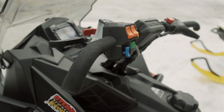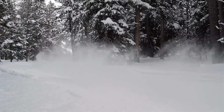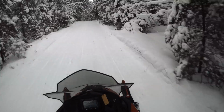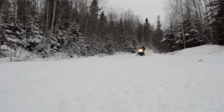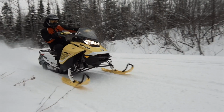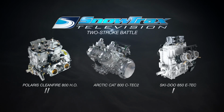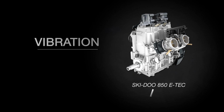Polaris's twin definitely vibrates at idle, which could lead you to believe it's gonna vibrate like crazy under power. But once you get the RPMs up, the vibration all but goes away. The limited build 850 Ski-Doos last season suffered from huge vibration issues, but the production models this season have smoothed out considerably and it now vibrates less than the others, so the E-TEC gets its second point here.